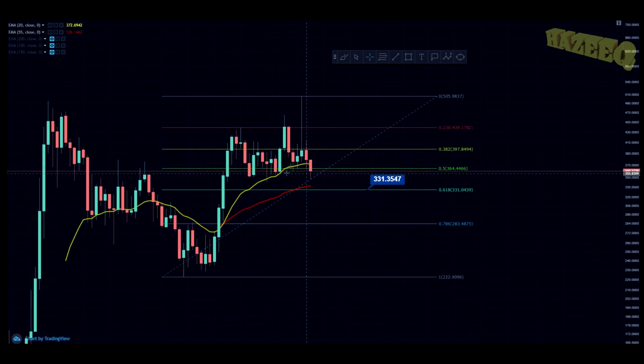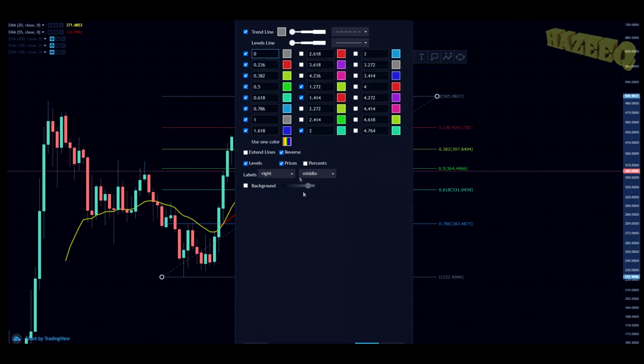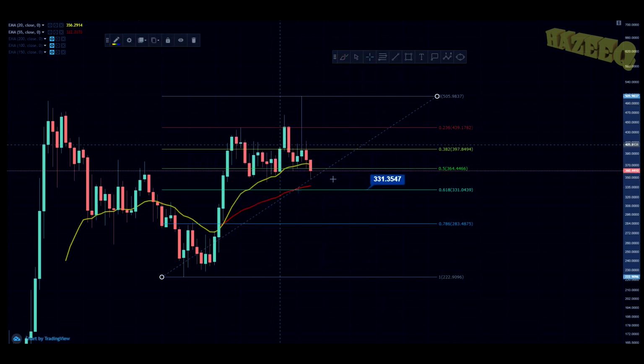I do have my Fibonacci levels set in reverse. So go to the settings, double click the fib level like that, and you set it in reverse. It's not based on log scale. I don't know how to do that on Kucoin, unfortunately, but I will say that the golden ratio at $334 is a nice place you can put some buy orders at. And just above that is the 55 EMA. So obviously I'd look at the 55 EMA.